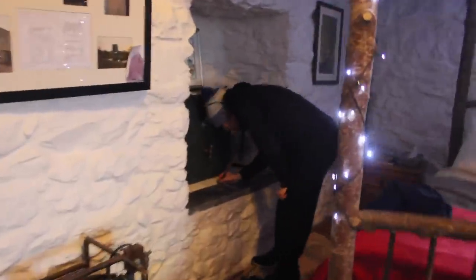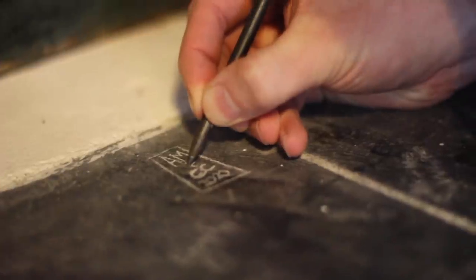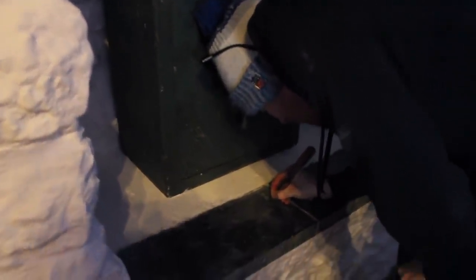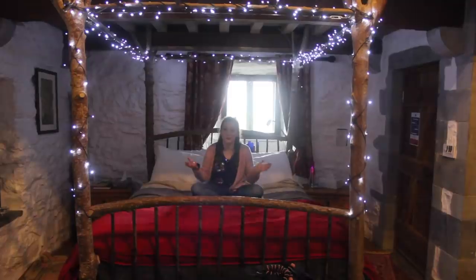So the owner allows you to inscribe your name on any stone that he's cut. He also provides a stethoscope there, and any customer that comes and stays here that can crack that safe can have their stay for free. We did not manage to crack the code, did we, Alex? No.